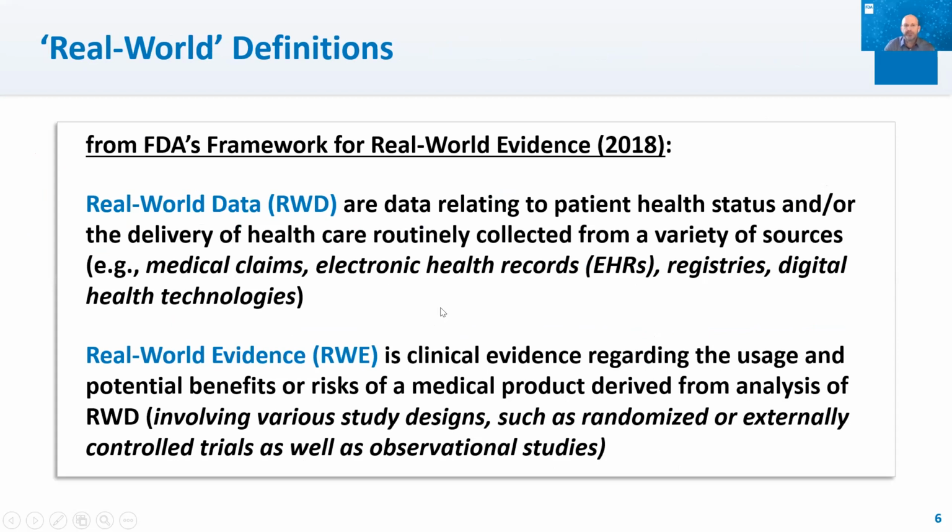So there are two definitions that I'd like to just briefly touch on from the framework. One is on real-world data, and the other is real-world evidence. And in particular, I'd like to emphasize that real-world data includes medical claims, electronic health records, registries, and digital health technologies. And in particular, medical claims and EHR data is one of the initial focus areas for FDA. Real-world evidence is the evidence regarding the use and benefits or risk of a product derived from analysis of that data. And again, importantly, although we've been talking a lot about observational study methods, this can also include randomization in the real-world setting, or the use of real-world data for externally controlled trials.